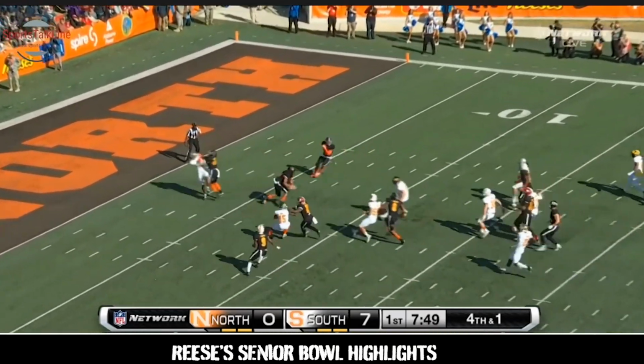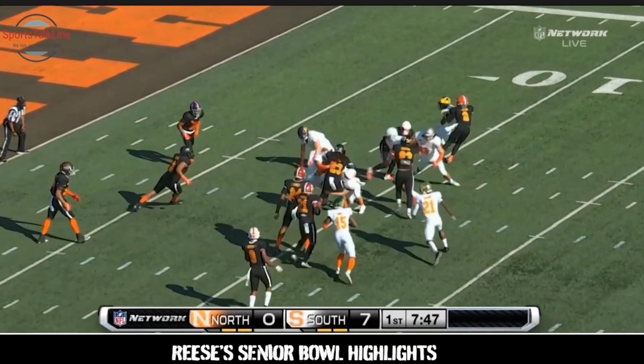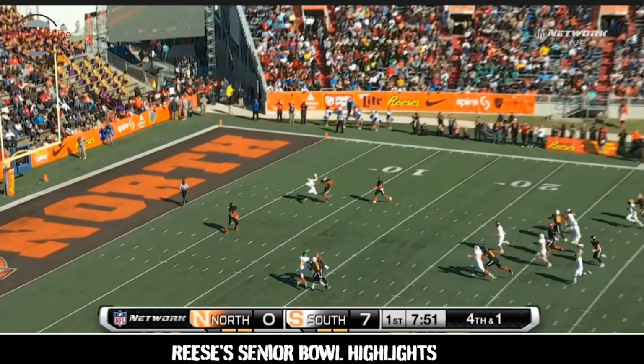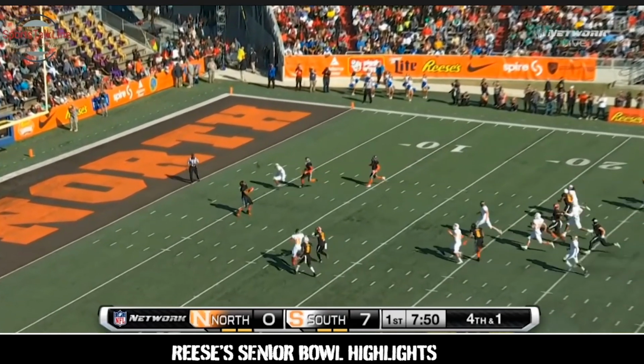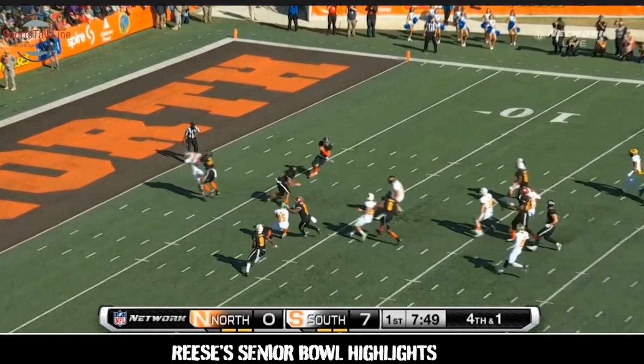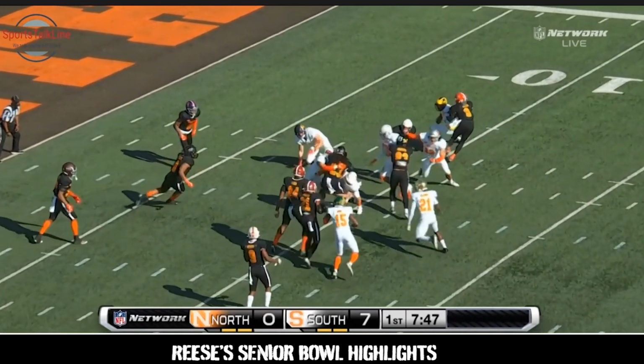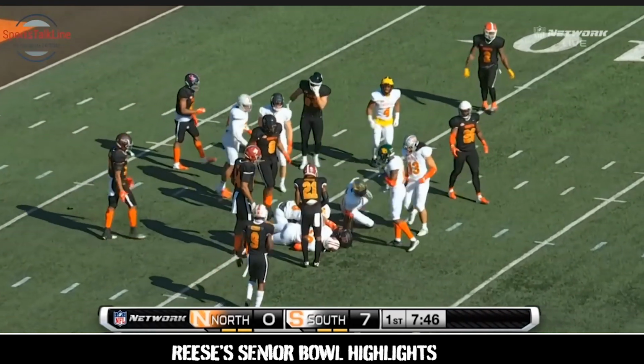Correct. And this is Kyle Dugger here, Lenoir-Rhyne safety, a big-time player, a guy who I think is going to go in the second round of this draft from a Division II school, which you don't see too often. He is a dynamic punt returner, too. Doesn't get a ton of yardage here and probably wasn't the best decision to field this punt, but he does want to show off that ability in this game format.